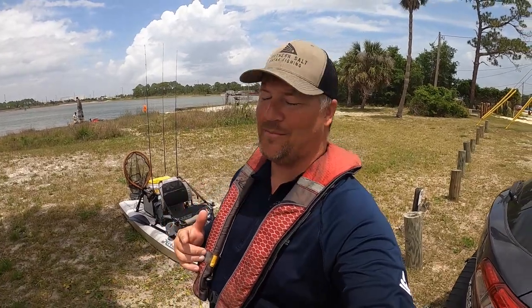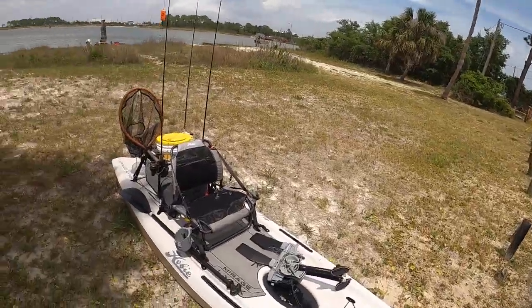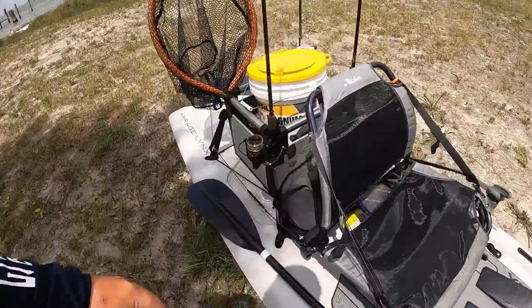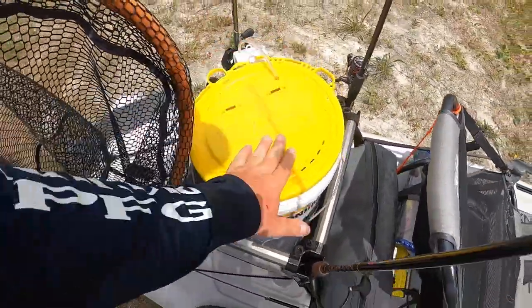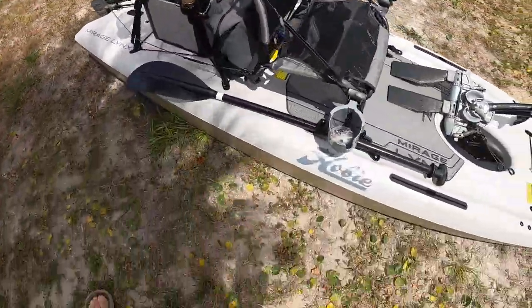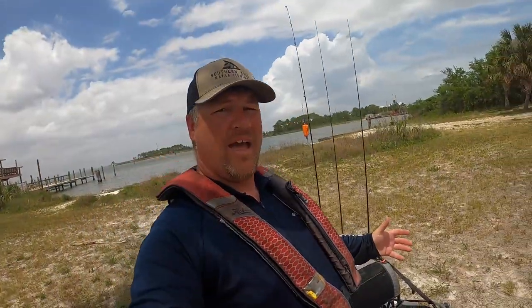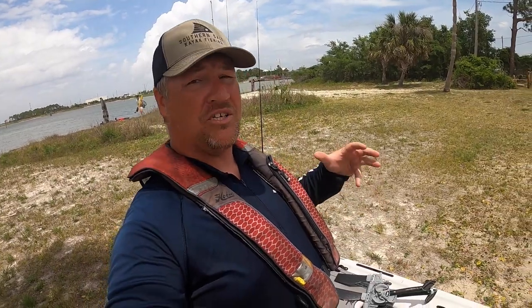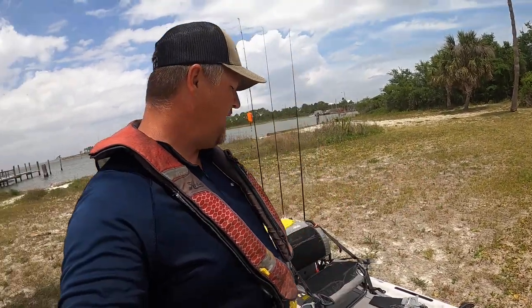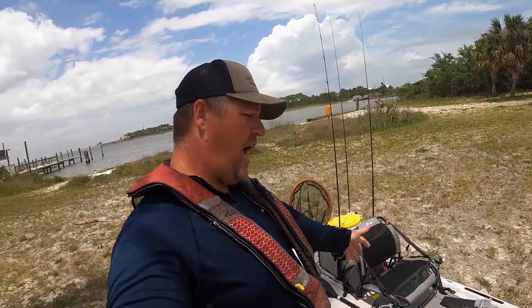I'm 290 pounds, 5'11", just for a little bit of reference. And also, we had this thing loaded down. I've got a bag right here full of ice, a bucket full of water and bait right there, three rods and reels, a net, paddle, drive, and tackle boxes underneath. So this kayak was loaded down. The weight capacity on this thing is 350 pounds. I know I had to be pushing that, if not over the weight, in some really, really bad weather, and she did phenomenal out there.